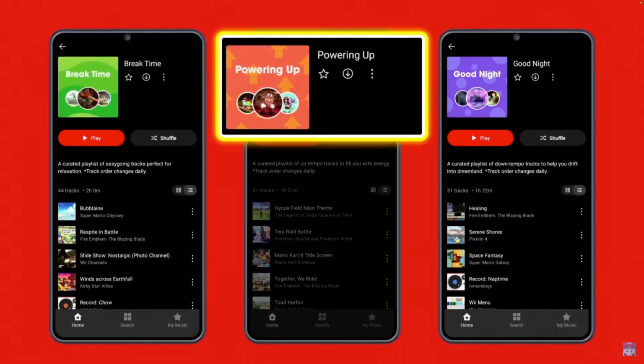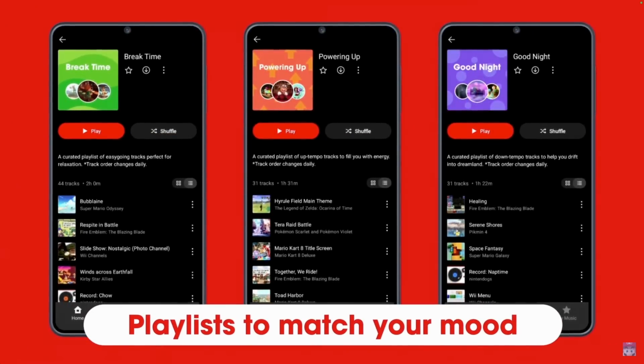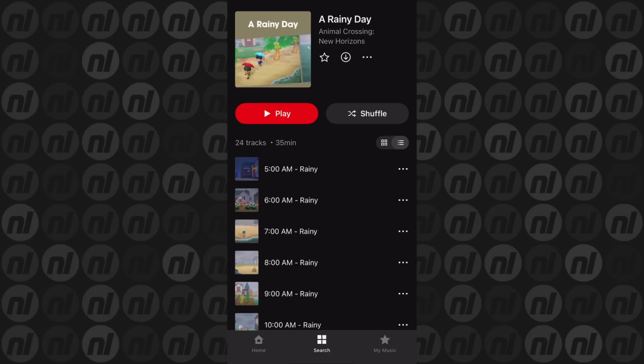What Nintendo has done right though is the interface and layout of this app because it is bloody brilliant. There are lots and lots of custom-made by Nintendo playlists, and these fit every mood. There's a Bowser playlist if you're feeling extra devious one day, a rainy Animal Crossing playlist for when it's raining outside and you want to match the mood. There are so many outside of the custom ones that you can create yourself, so yeah, you'll feel right at home if you've used Spotify and the likes in the past.